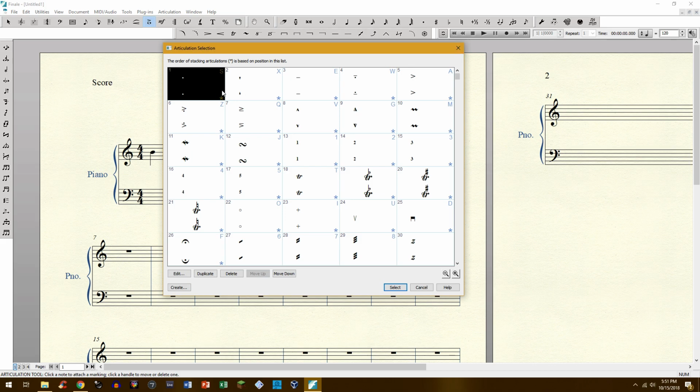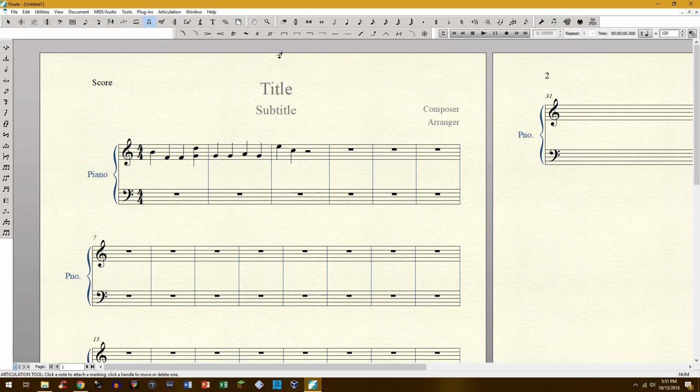So, let me get this straight, if I understand this correctly. This will go on top. If I have an accent and a staccato on the same note, then the staccato, because it's further up the list, will be based on position in this list. So this will be on top, and this will be on bottom. Let's see if that's right. So let's go ahead and accent, and then let's go ahead and add staccato.